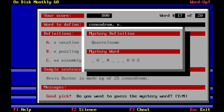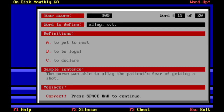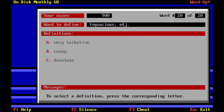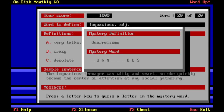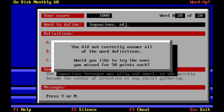If I can get a G, it might help me. Debonair. Hey. Decadent. I mean, I know how the word is used, but allay, put to rest. G. I will guess. Pugnacious. Oof. Ow. Loquacious. Talkative. From what we just saw as speak. You still got half of them. And I never get the bonus words in these things. I misspelled it. It is pugnacious. Which doesn't really help me because now they get cut in half from the original.